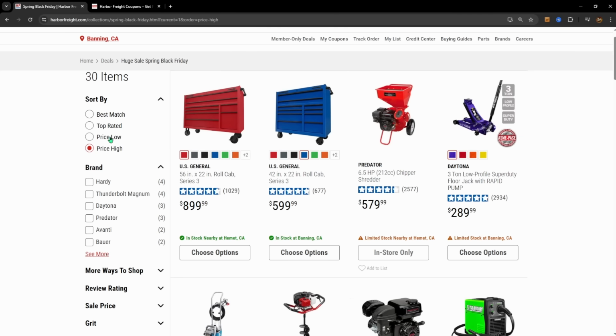Some of the items match what was on the part of the flyer that Dana Tools was teasing, but we're going to go through these and see if there are any really good ones. Now, of course, these are all going to be listed at retail price, and the deals will be on the flyers, but at least we can see what's going to get discounted. So, of course, here are the US General 56-inch by 22-inch roll cabs. They do have this US General 42-inch by 22-inch roll cab, Series 3, so that's pretty cool. This Predator 6.5 horsepower chipper shredder for $579.99.